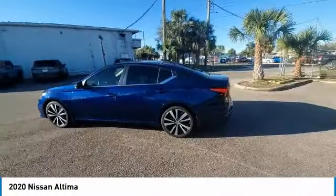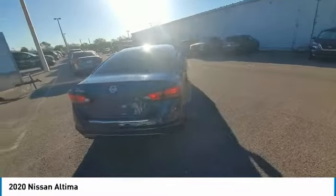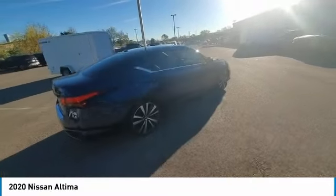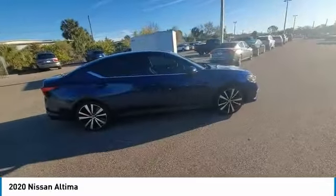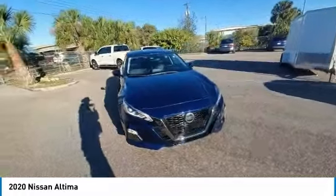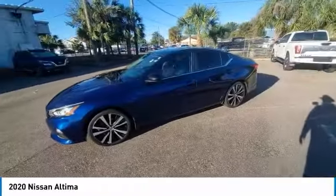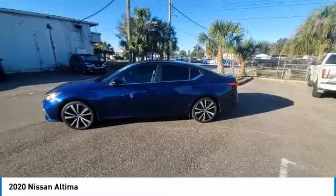This vehicle has less than 25,000 miles. Here are some of this vehicle's great options: electronic stability control, alloy wheels, brake assist, traction control, remote keyless entry, four-wheel disc brakes, speed control, rear window defroster, variable speed intermittent wipers, backup camera.